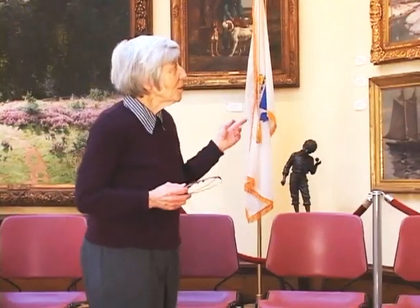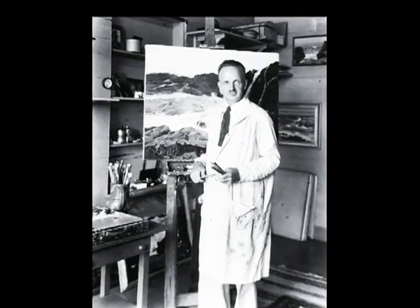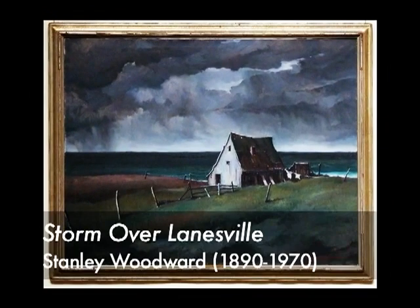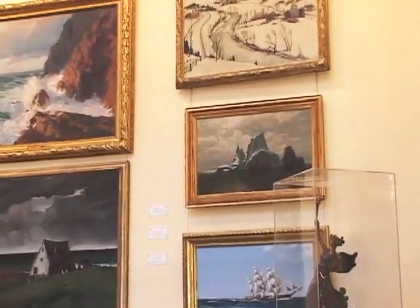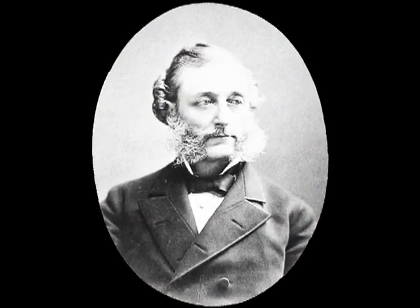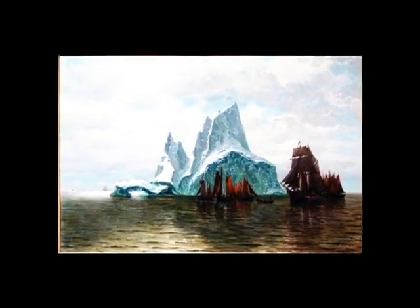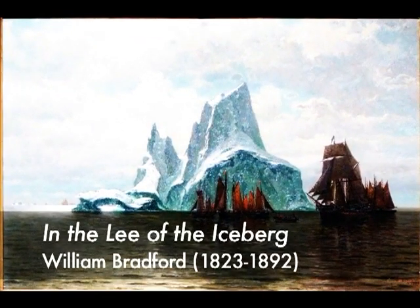And on this wall is some other Malden artist, Stanley Woodard, and that's a painting on the Cape. And the one in the middle, the Bradford, in the lee of the iceberg. Bradford was one of the most famous painters of icebergs and Arctic scenes, and was a lifesaver for me before air conditioning. I used to come in here and look at it to cool off.